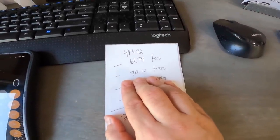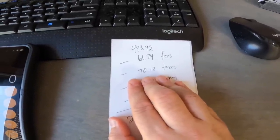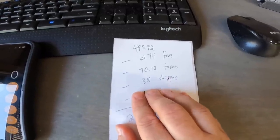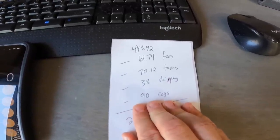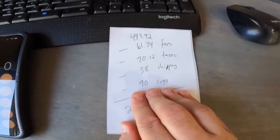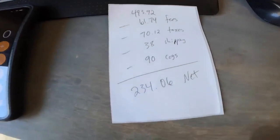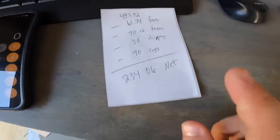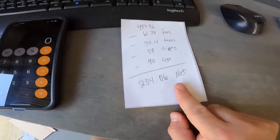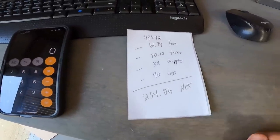So basically that shows up in our gross revenue, but we back it right back out to pay it right back to eBay. So the $70.12 for that, we got $38 for total shipping cost, and we have a total of roughly $90 for cost of goods. Like I said, a couple things I'm not 100% sure how much we paid, but roughly $90 sounds about right, leaving us with a total net profit on these sales of $234.06. We do have to pay income taxes out of that amount, which basically we set aside about 20% of that for that purpose, but still leaves us with a nice little profit for 7 or 8 sales.